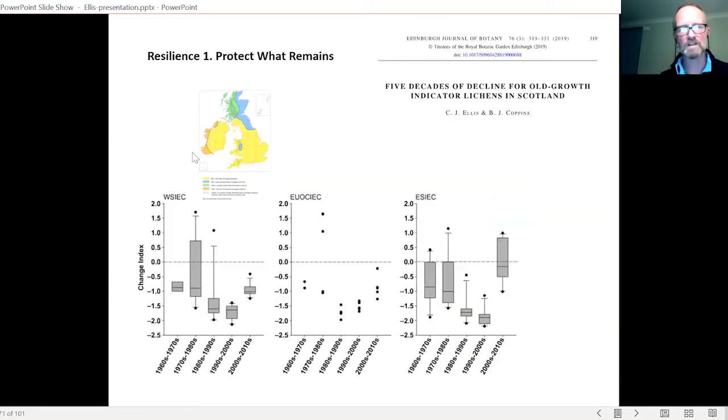And when we look at a range of species, these are particularly species associated with woodlands of long ecological continuity in this green zone on the west of Scotland. When we do this type of work for these temperate rainforest species, we find that consistently from decade to decade over the last 50 years, we have a negative change index, which would suggest that these temperate rainforest species in these small and isolated pockets are continuing to decline over time. So they're not protected. We still need to work hard to protect what we have left.